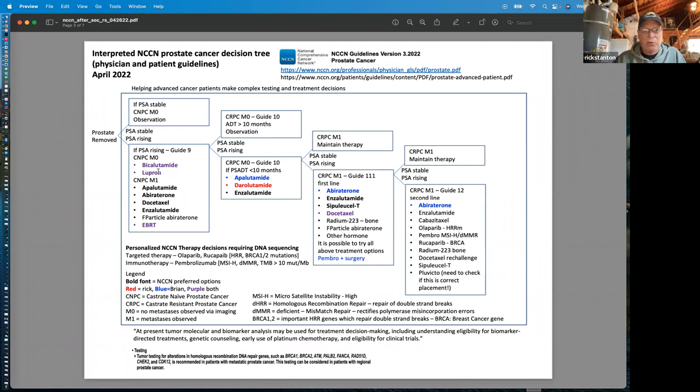Okay, and bold means the NCCN preferred options. So within these options, there's a lot of bold, but this first guide, both Brian and I were in purple. I'm red, so I deviated from Brian's journey on the second step. But in purple, we shared the same first step.